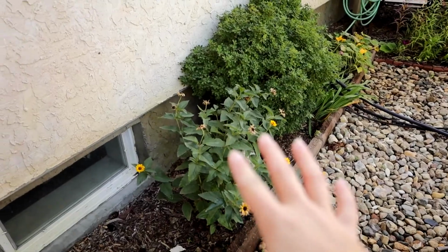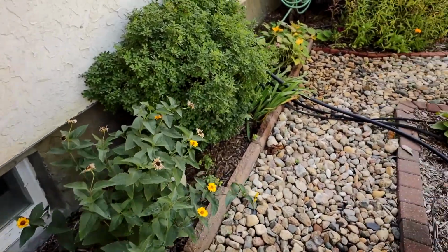My Heliopsis are really starting to fill themselves in, which is exciting.